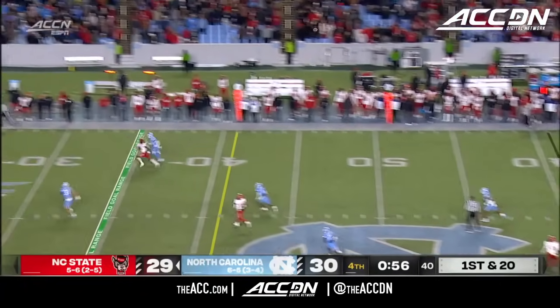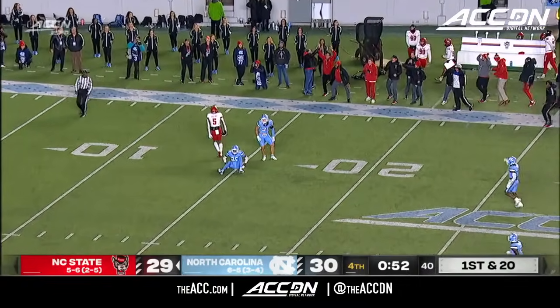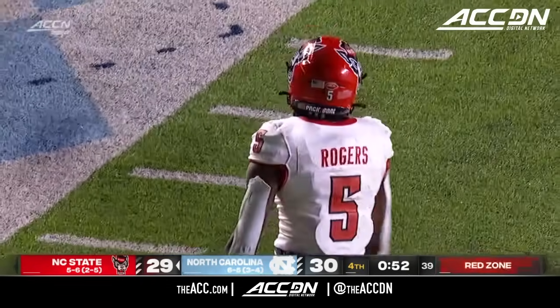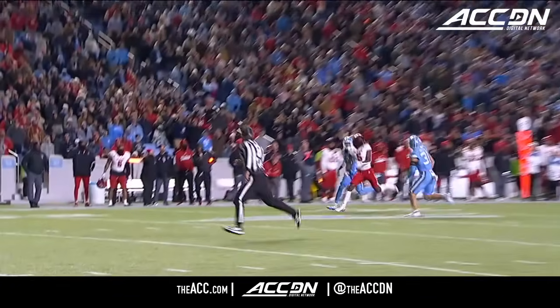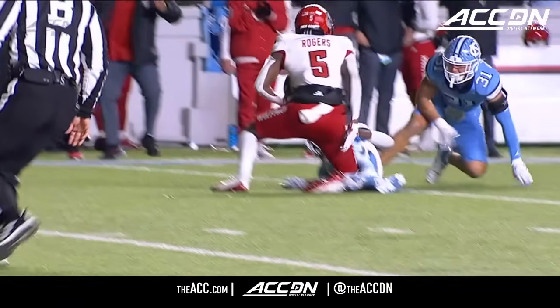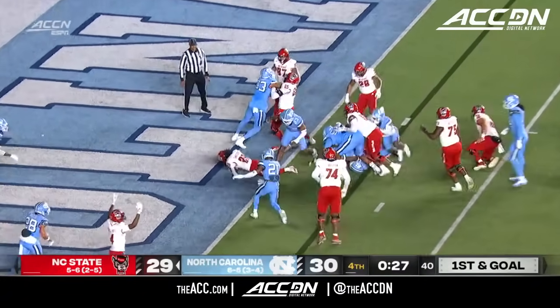Bailey's going to go up top. What? It's caught! No way! Noah Rogers! Football in double coverage. You see Will Hardy coming over from the safety position, and Noah Rogers, the transfer from Ohio State, just... Bailey's going to give it to Smothers, and he's going to score.